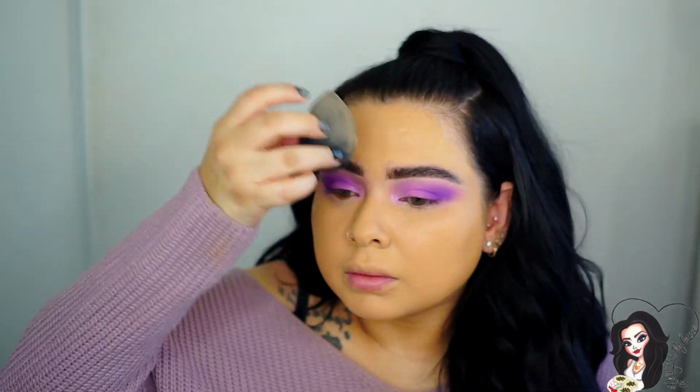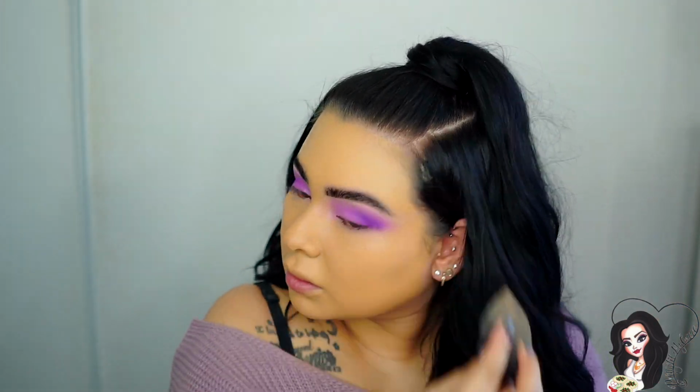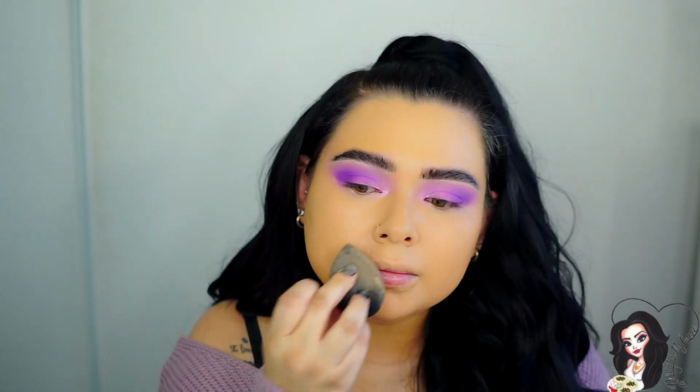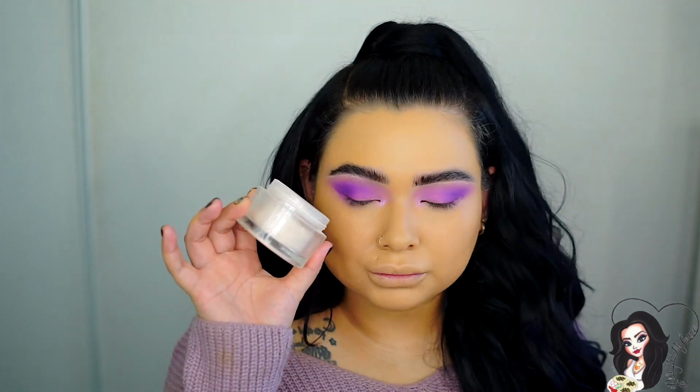So I'm just going to go ahead and blend that into my skin. I am using an Araceli Beauty sponge. I really like this sponge a lot. It is really nice. It feels good. It blends out the foundation and applies the foundation flawlessly. I really dig it. So after that, I'm going to go ahead and apply some concealer.